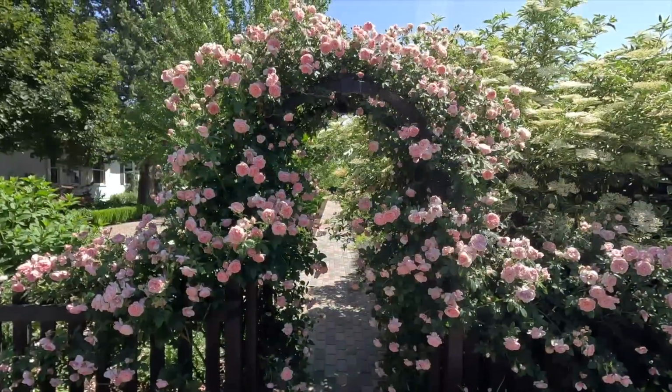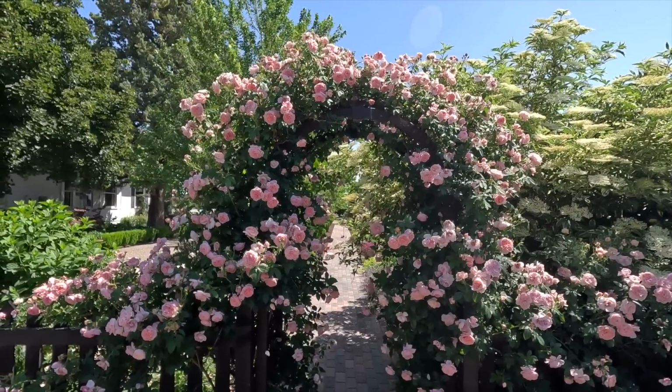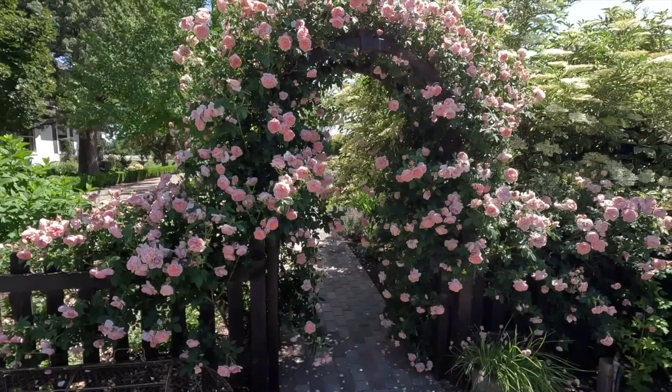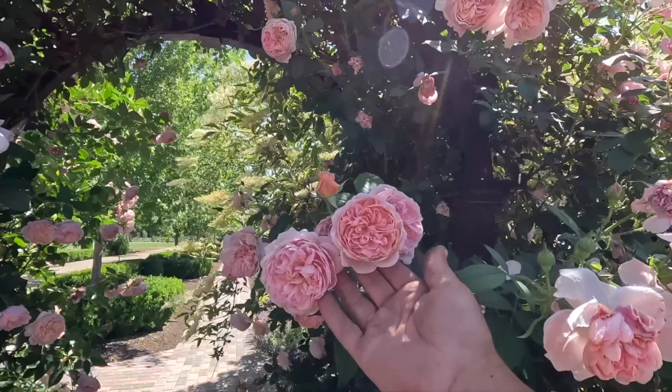And we have this. Is that not the most spectacular looking climbing rose ever? I'm so proud of these Colette roses. We've got one on either side, and they are just beautiful. They smell amazing too.